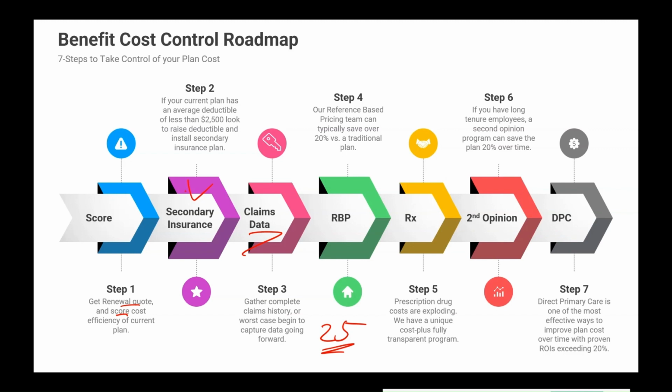And now once we do start going down the self-funded road, we'll look at reference-based pricing, just incredible stuff. One of the biggest areas you have to keep an eye on in terms of costs blowing up on you out of nowhere these days are prescriptions. This is where a lot of the risk is these days. I mean, it's progressing from 10, 15% of your plan spend to 20, 25% in a hurry.